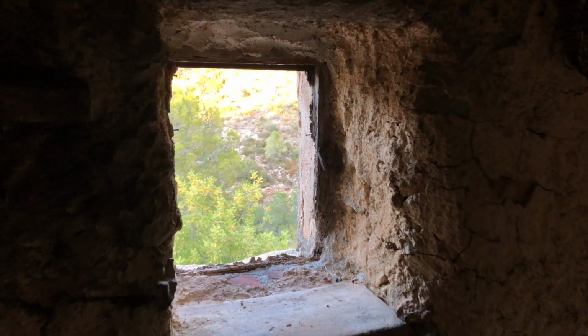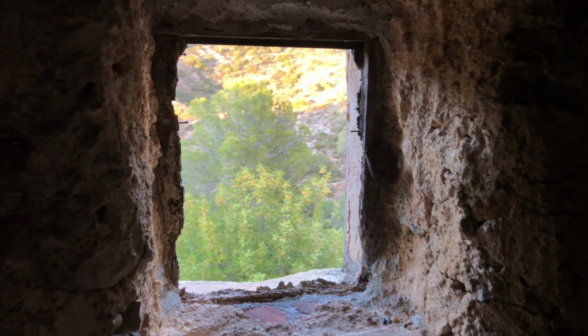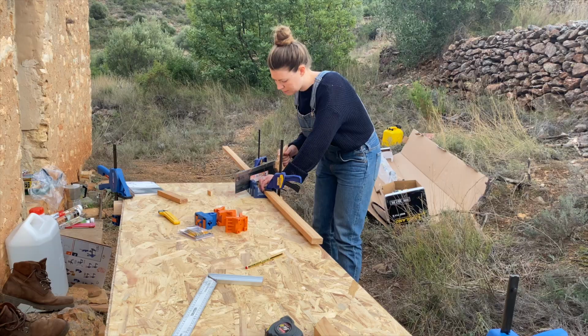We're due a couple of quite cold nights, so rather than camping outside, we're going to camp inside the house, but we have a little problem. We have some windows, but the windows are just gaping holes, and of course that's going to let all the wind in and it's going to be freezing cold. So we've decided that we're going to block up one of them permanently and the other one we're going to make a fixed window.